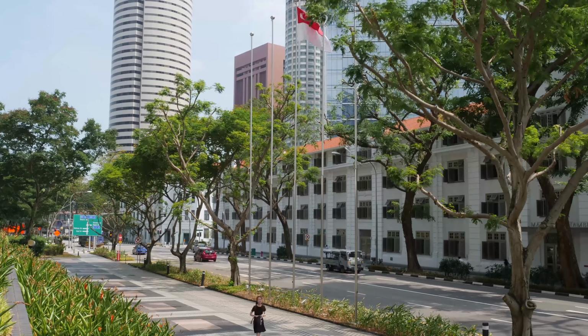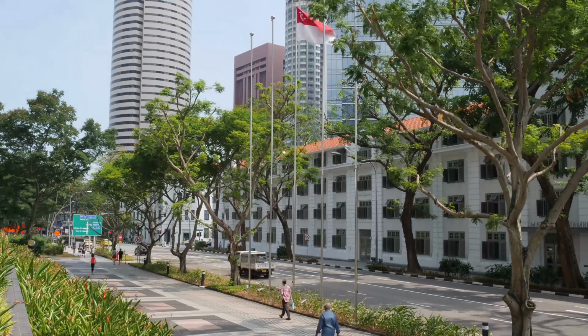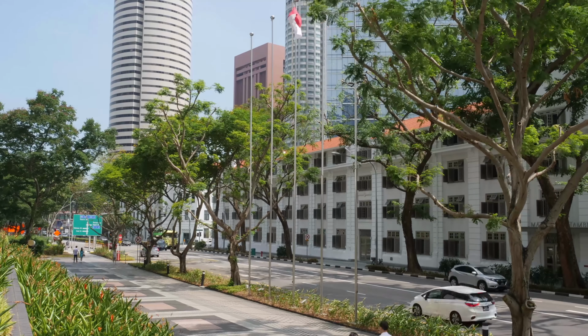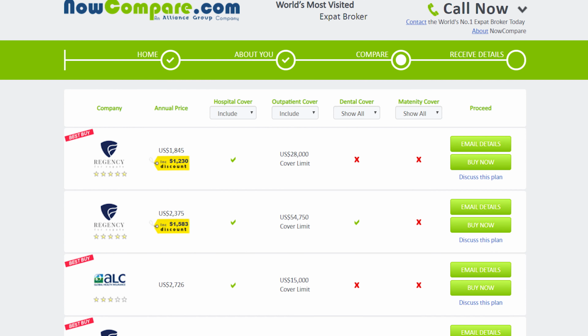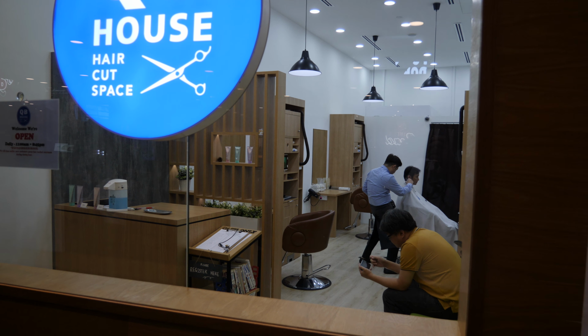If you're an expat, I'd recommend taking out private health insurance. And as per usual, George will take out one of these private health insurances for about $155 a month, giving him hospitalization and outpatient treatment. A haircut close to the city center is about $11.